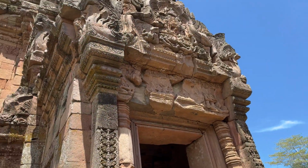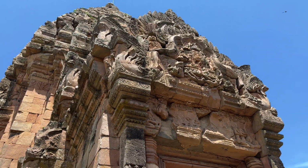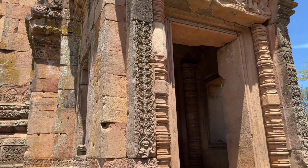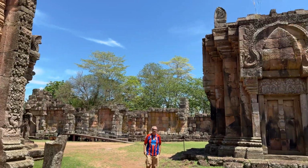And another lintel right here. So this is Indra, son of Ravana. He's shooting an arrow that turned into a naga rope, is what it says, the Indrajit battle.